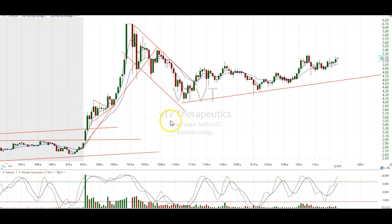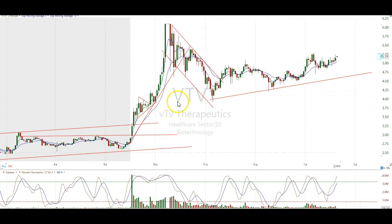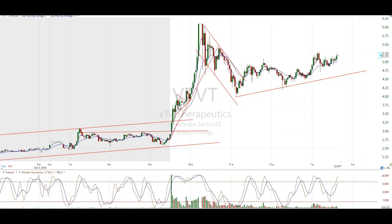So this is a very good example of how to stay in the trade. And I called this live the whole way through and encouraged members to hold the stock. A lot of you did, and by doing so, you made huge returns on your money. So it was a great trade for the room, this VTVT.